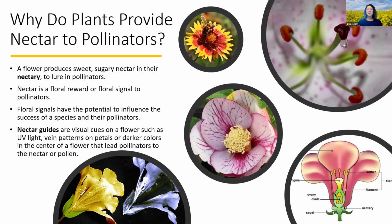So where is that nectar stored? Good question. It's stored in the nectary, which, if you look at that little red arrow down there, it's circled. It's all the way down in the base of that flower. That's where that nectar is.